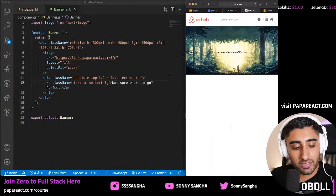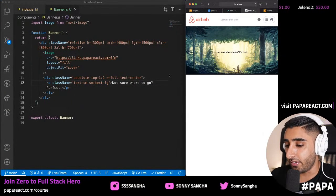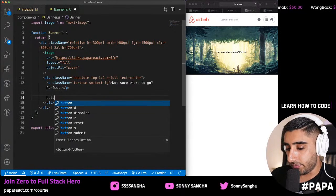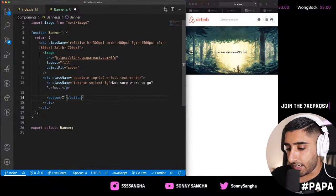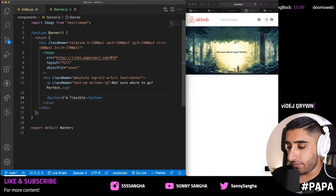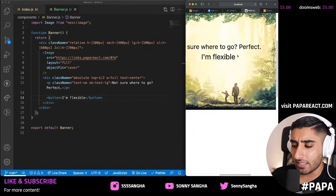So what we're going to do is we're going to go underneath the P tag and we're going to go button, okay? Now the button is going to say I'm flexible. Right, and I'm going to give it a lowercase f, so I'm flexible. Now, of course, that doesn't look that great.